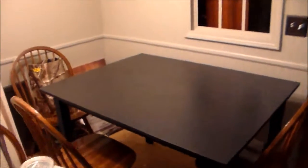I have a kitchen table again. Finally have a kitchen table again. That's awesome. It took a little while because the first attempt at painting it didn't turn out perfect at all.